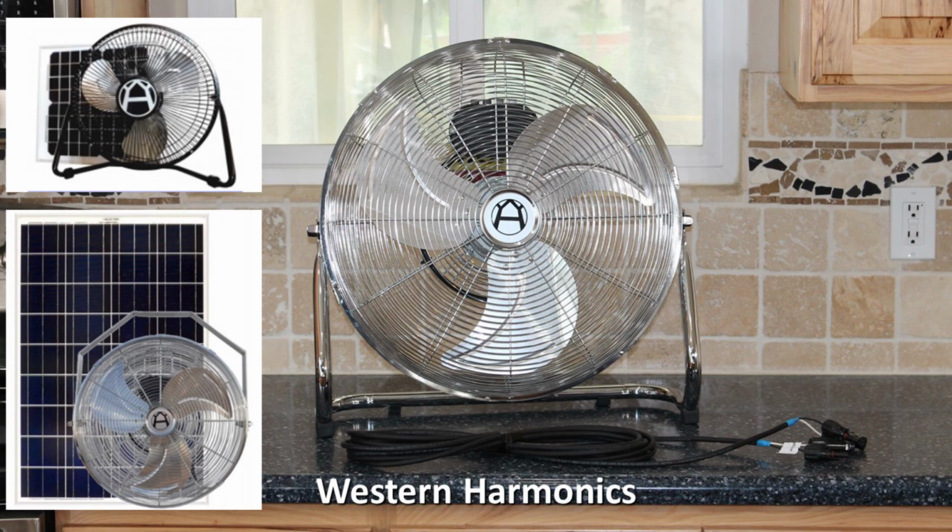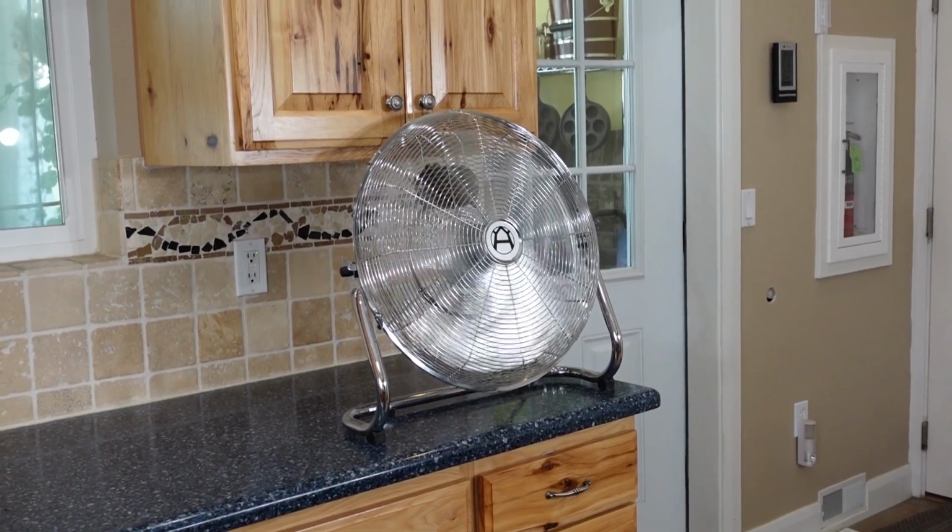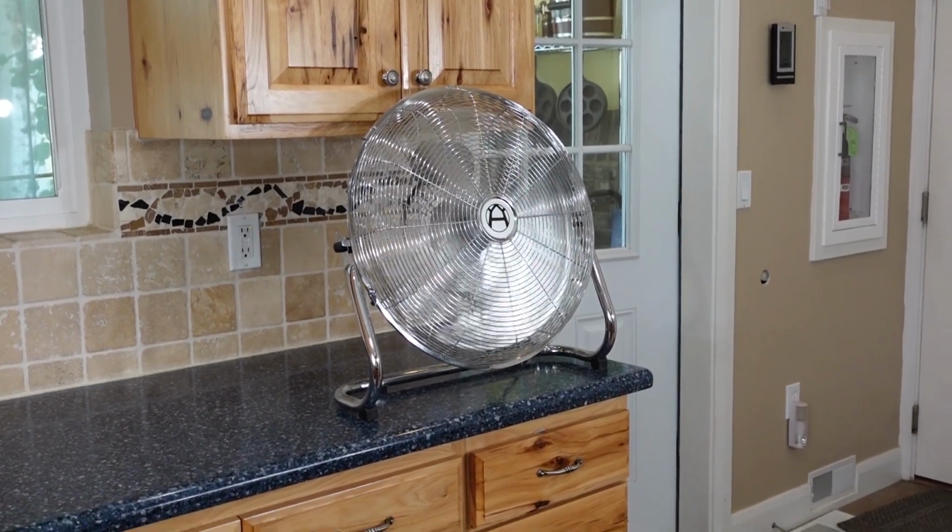This fan comes with a 100-watt solar panel, and it's a DC fan. You just put your solar panel outside. This fan blows a tremendous amount of air, and I am going to be reviewing this very shortly. So in the next week or so, watch for a review on this fan, including how to use it with a power bank. So this is just a really cool tool, and one that you may want to look into.